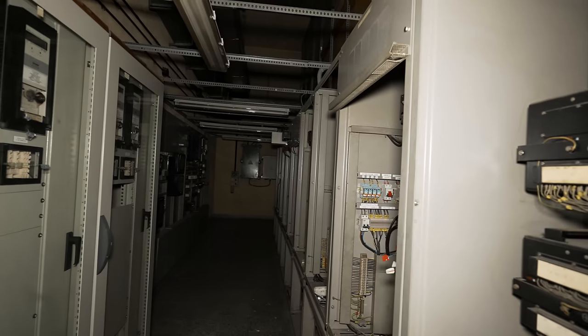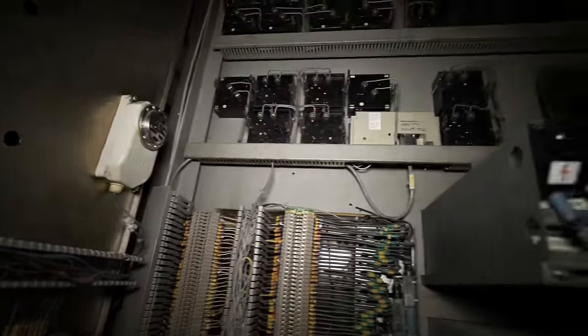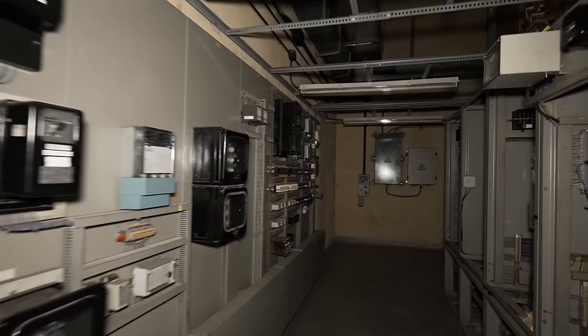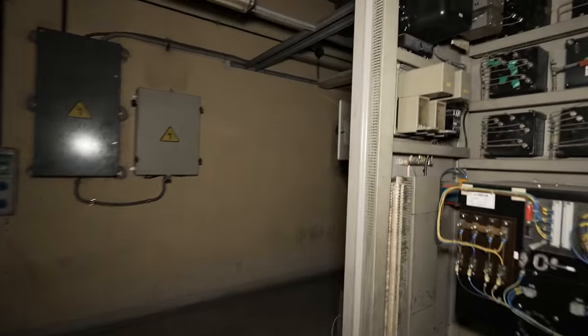Are you back here? Yeah. Oh, okay. It's literally just something running in here. One of these things. Can't tell which one it is.